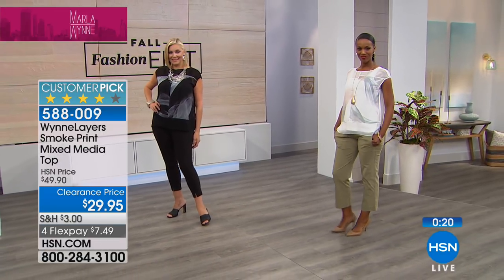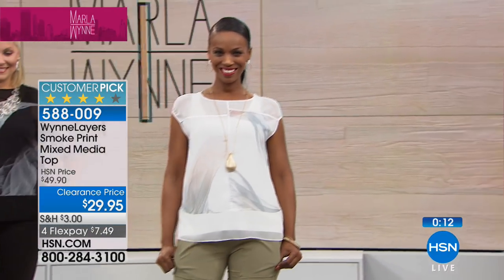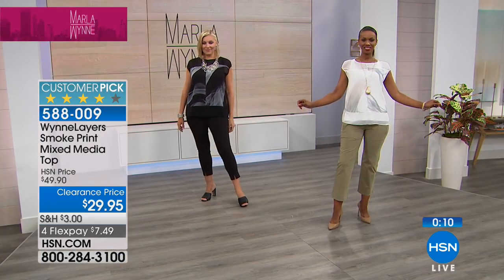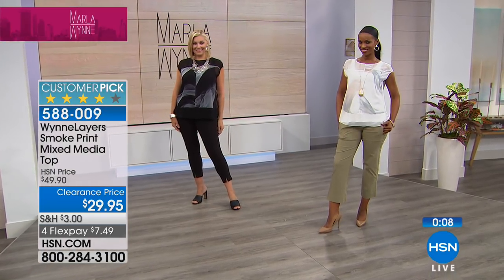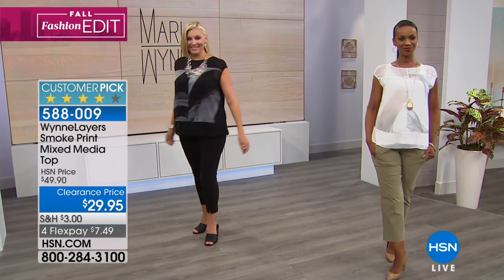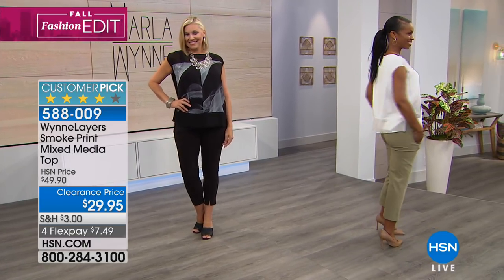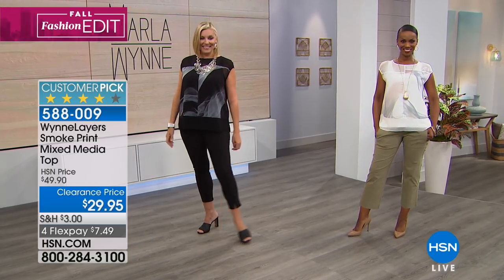$7.49 to get that beautiful top home. And a lot of times we're just short of tops. And the tops actually extend your wardrobe because it makes that skirt look different. It makes that pair of pants look different. The crop pant, or even putting this on with a short. I mean, you can dress it up or dress it down. Get those tops now at this price. To get a top home for $7.49 of this type of quality, it's kind of unheard of. So you want to take advantage of our customer pick.